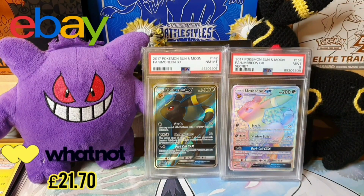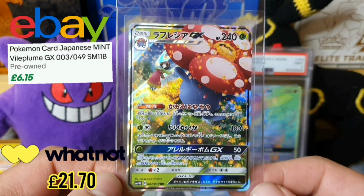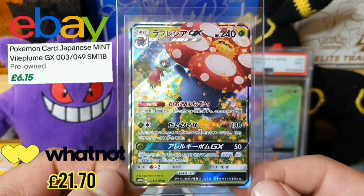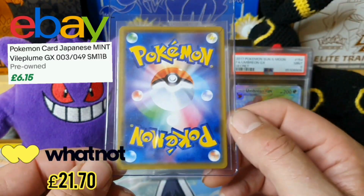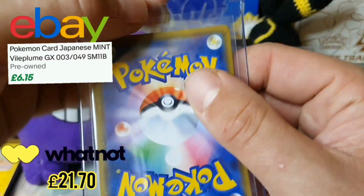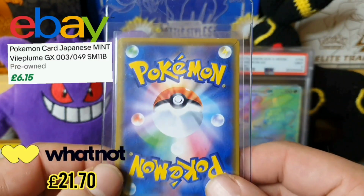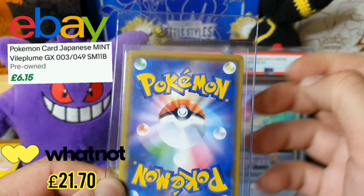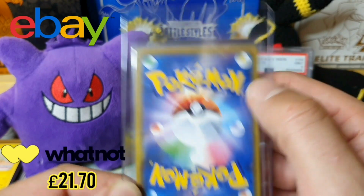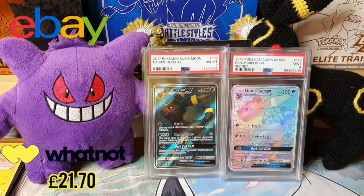These aren't the alt arts, they are just the regular tag teams, but still very, very nice cards. Going back to Dream League again, we have the Erica's Vileplume. This one I believe is a bit more pricey just because it's got Erica in it. Obviously the alt art is worth a lot more. I need to get some better top loaders. This is probably the worst condition card. You can see it's got a little white nick on that top corner. That's the only thing out of all of these cards so far.